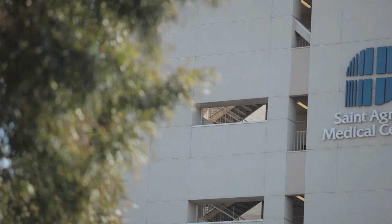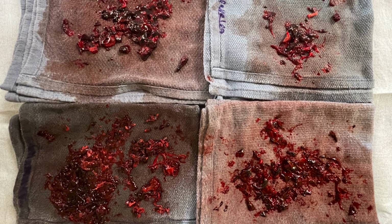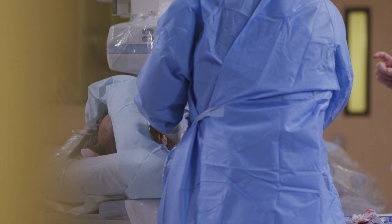And I got to St. Agnes, and he says, the amount of clots that I had, that I might not be here. They didn't dilly-dally around. They got me prepped and started the procedure.